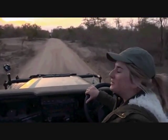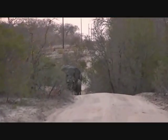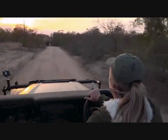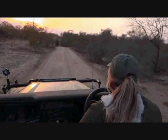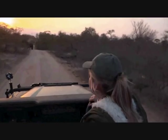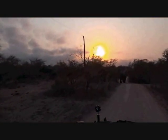Hello. I don't know if you can see what I've got in front of me. Any of you that know me would know how ecstatic I am, because I absolutely love elephants, and I'm going to pull off the road and hopefully they are going to walk past us. It's quite a big breeding herd. Actually, wait, let me just see. They may move off the road for us. Yes, that's exactly what they do. Oh, and I'm stalling because I don't know how to drive a Land Rover. Okay, I'm just going to concentrate a little bit so we do not upset the animals.